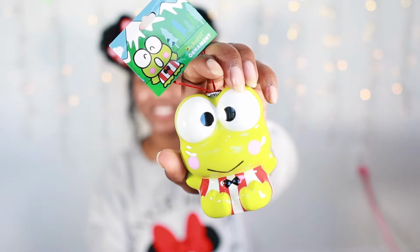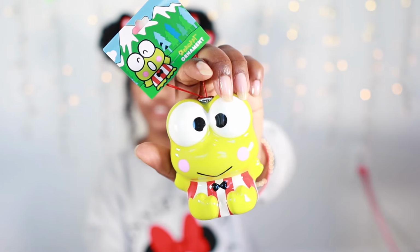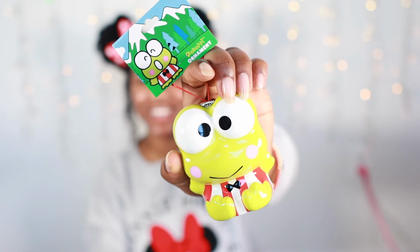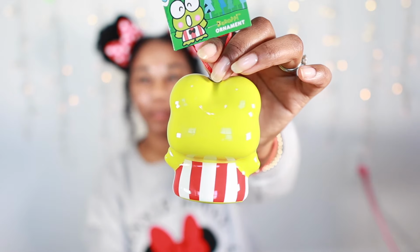Then I also picked up this keroppi ornament. Look how cute he is, y'all. His color green is so pretty. Oh my gosh, I can't wait to put these on my Christmas tree. And here is the back.